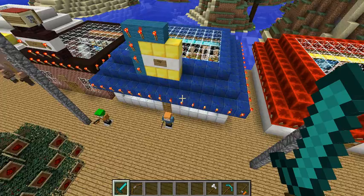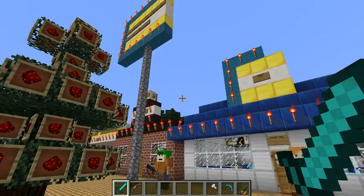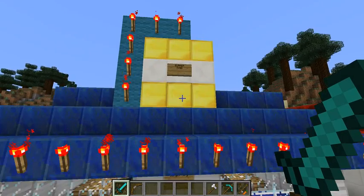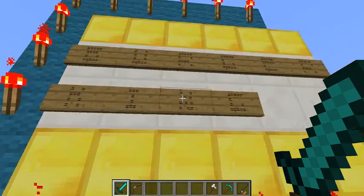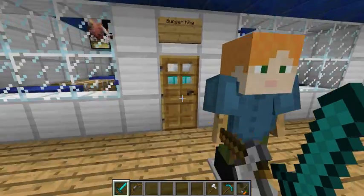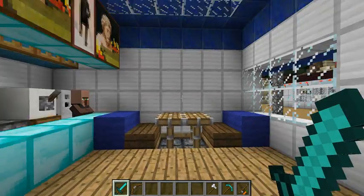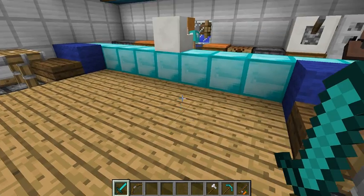Well, let's start off with Burger King. That's the Christmas tree that we built. And this is Burger King. This is the sign. It says Burger King. Let's go inside. These are the tables. Yeah, it's pretty small. Yeah, same scale as the McDonald's.